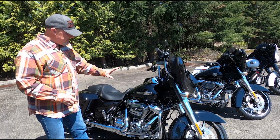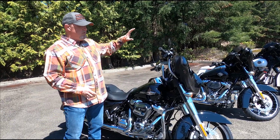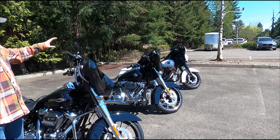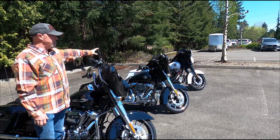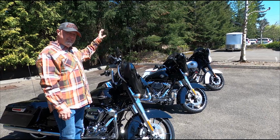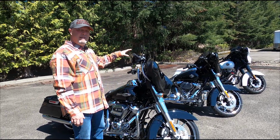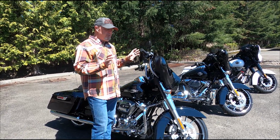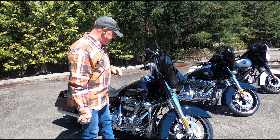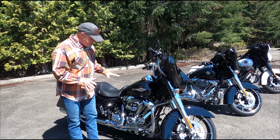The other differences on these bikes: there's the engine, 107 on the standard, 114 on the Special, and then of course the Screaming Eagle 117 High Output on the CVO. So that is the ultimate in power, the ultimate in displacement, and of course all of these can be modified, stage 1, stage 2, up to stage 4.